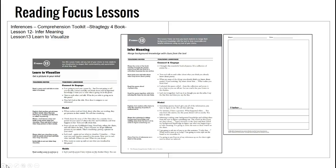These are such great lessons to do with your kids, and you would rinse and repeat them with different things. So go get your Strategy 4 book. If you don't want to use the text that they chose, go to the frame, and it shows you how to use it. This is the sheet that they use with it, which I really think is a great one. You don't have to copy this off. You can make this on a piece of paper, but this is the one, and I will attach this in Canvas for you. Lessons 12 and 13 are amazing, and if you rinse and repeat those lessons with different types of genres, you're going to get a lot of bang for your buck.